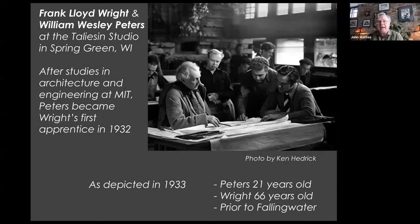MIT. And he, along with some others, I think Mendel Glickman was one that did structural engineering in-house for Wright. And in this image from 1933, Peters is only 21 years old and Wright is 66 at the time. This is probably 2 years prior to the design of Fallingwater, 3 years prior to the construction, which started in 1936 at Fallingwater.